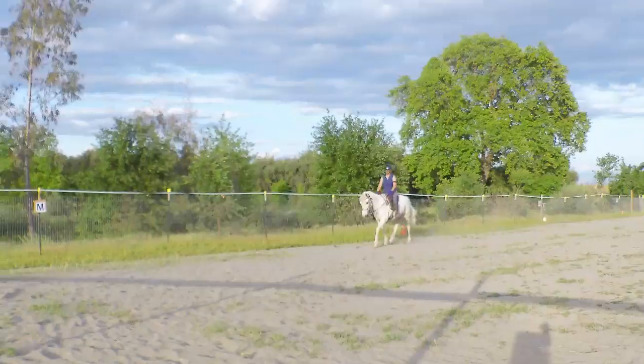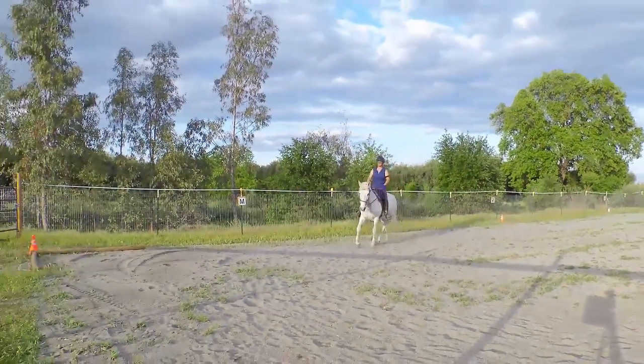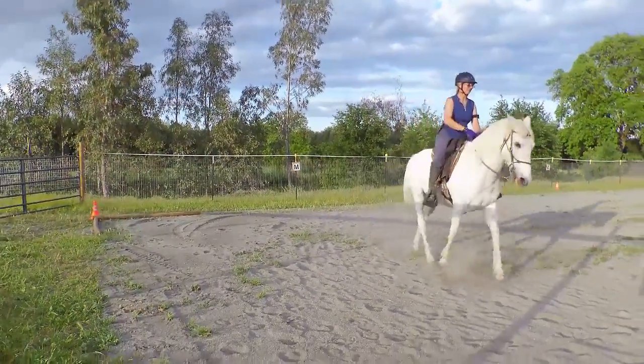You can see his head coming up. I'm trying to ask him to come down into the contact, and his head is still going up and down and up and down.